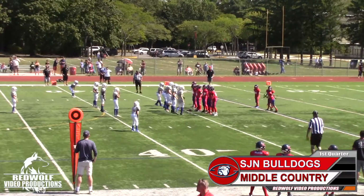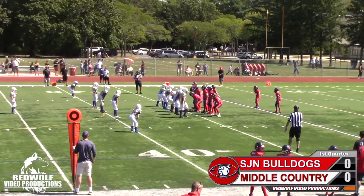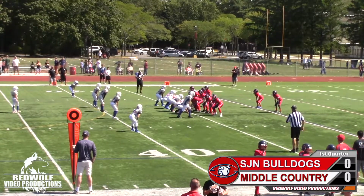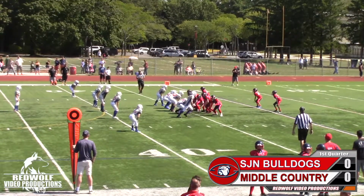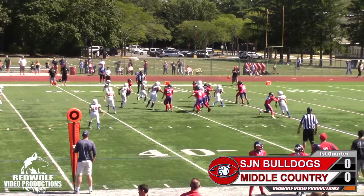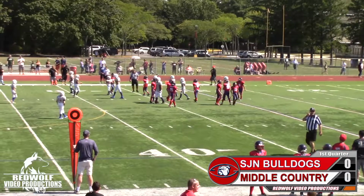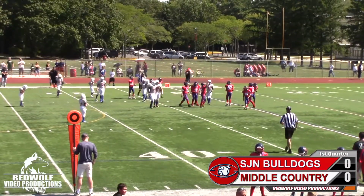Game is just about to get underway here. We've got a bright blue sky, warm sun, middle of the summer here. Today's the 15th of September, just about 1 p.m. Kickoff, and the Bulldogs start. Quarterback rolls out, pass is incomplete. That's quarterback Daniel Hsaio.